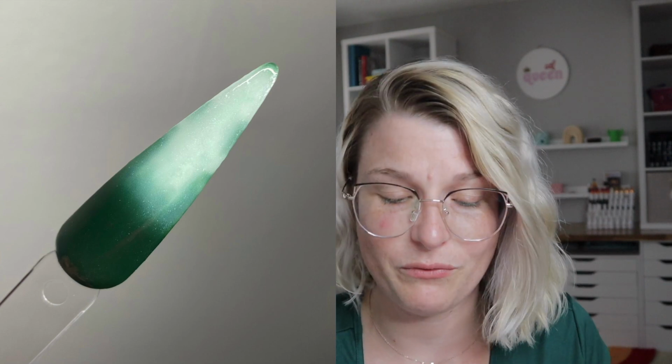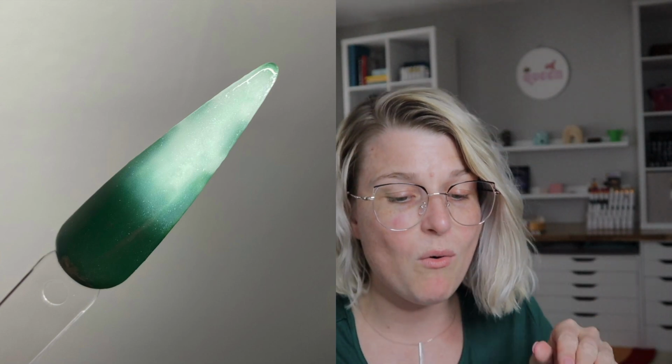And then this one, oh my goodness, I love this one. When I saw this one, my heart wanted to stop. It was just like, that's it. It's so perfect for fall. It's called If Walls Could Talk by Triple D. It is so pretty. I just love the thermal change to it.